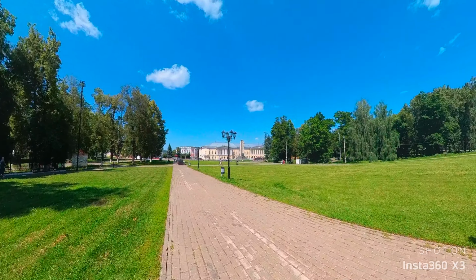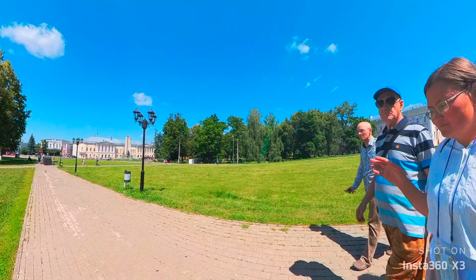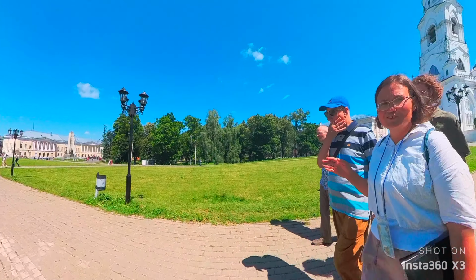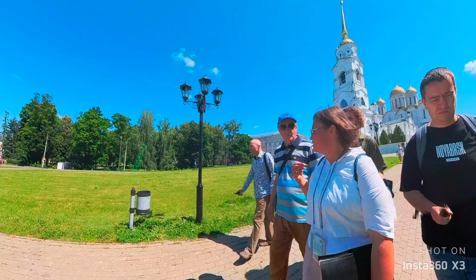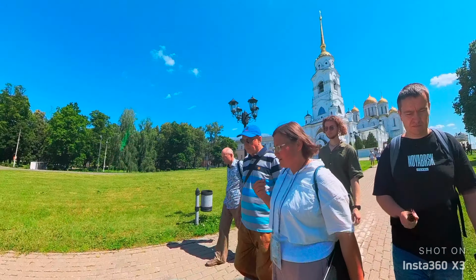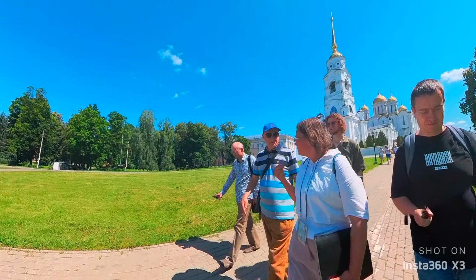This is the central square. The thing is, my working language is German. That's why I always want to say a German word, and I try to speak Deutsch.